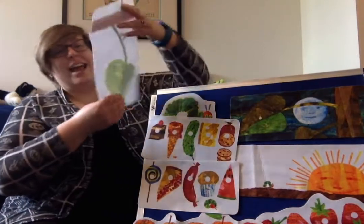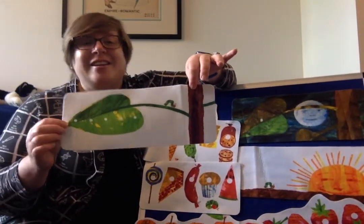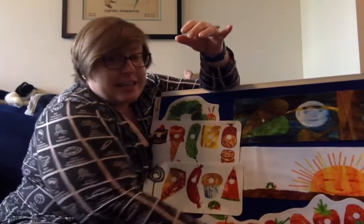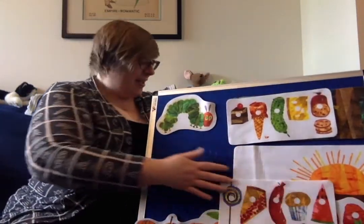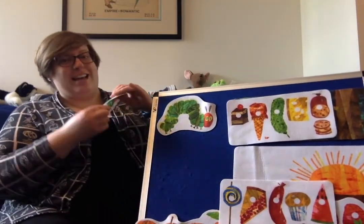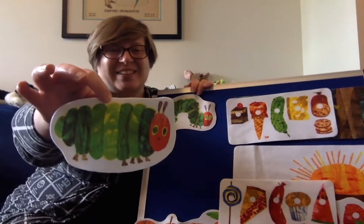On Sunday, he ate through 1 nice green leaf, and he felt much better. It's always good to eat your vegetables, right? So let's put these here. He wasn't hungry anymore, and he wasn't tiny anymore. He was a big, fat caterpillar.